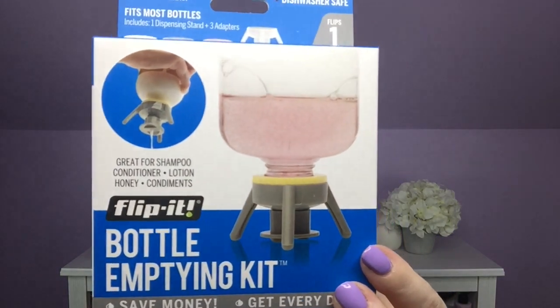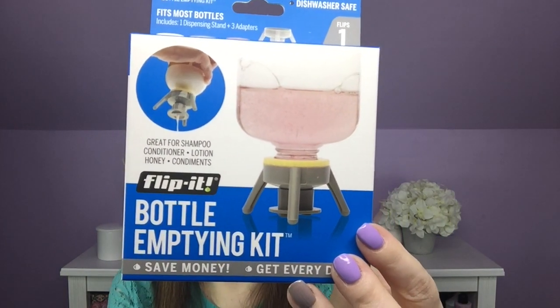I am really excited to have this since we have that Win conditioning cleanser, because this will be perfect for that. And again, this is called the Flip It Bottle Emptying Kit. Save money, get every drop. And it says that it has the extra large stand, the large adapter, the medium adapter, and the small adapter. They say that the small fits most cleansers, lotions, car wax.